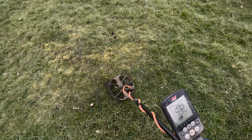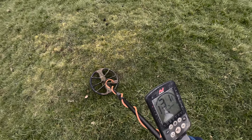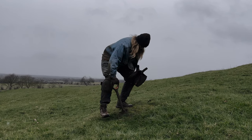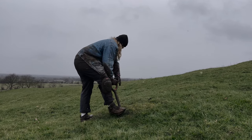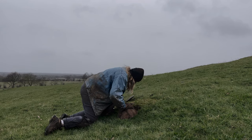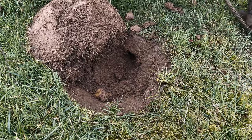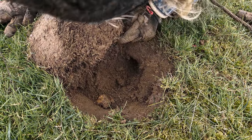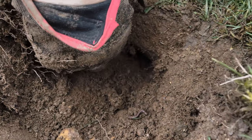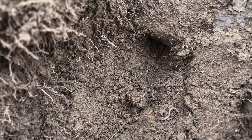Just heard a bit of a crazy one. 31, 32. Is it going to be trash or big coin? Don't do that to me. It's a big coin. Is it? Look. Wait a minute. Let me get a bit closer. Look at that. Where are you? Here. Just there, look. Oh my god, I think it might be a big coin.